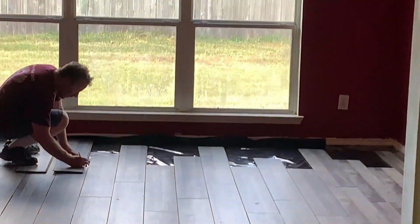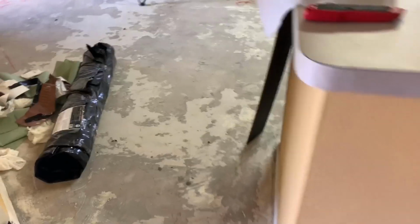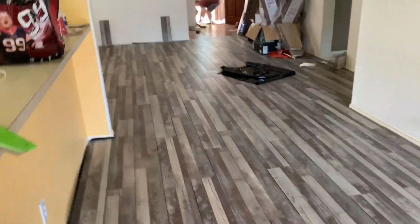Looks very nice. Almost done in here. We got this whole hallway done, all the way up here, all back like that. Done, and done, kind of done. I guess we need to put like a 3/4 of one right here. But other than that, we got flooring. We finally have flooring. It used to look like this. Just remember, before, after. Goodness.